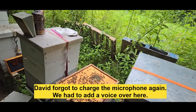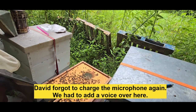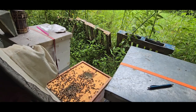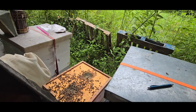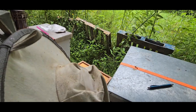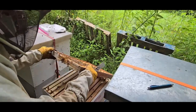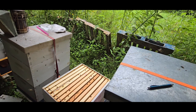Okay, so now we moved over to the next hive, and the upper box had gone queenless, so I needed to pull that out so I can combine the two hives again. I'd get down to the bottom and verify that we had brood down there. So I'm messing with trying to get it open, and we'll get a good peek inside this hive.